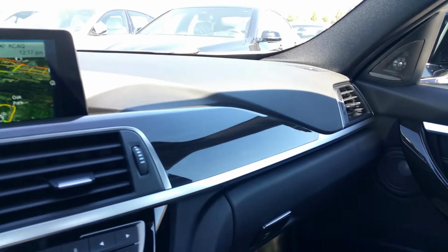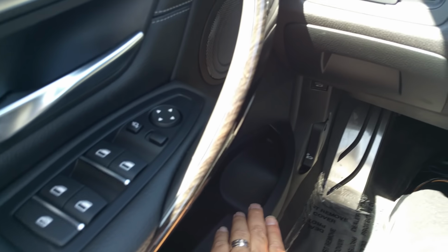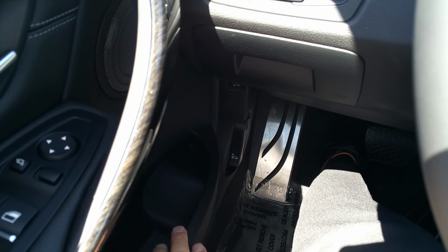Just have fun driving. Also over here on the door, they've put a place where you can put a water bottle at 45 degrees. So they've even stepped up to the American demand of having multiple drinks in your car. You've got your great dead pedal, a rest spot here for that left foot. Really nice styling.